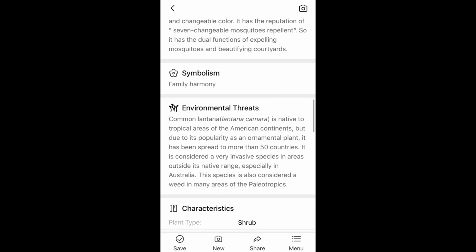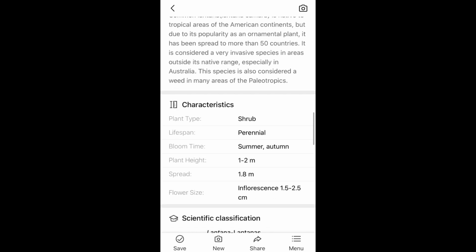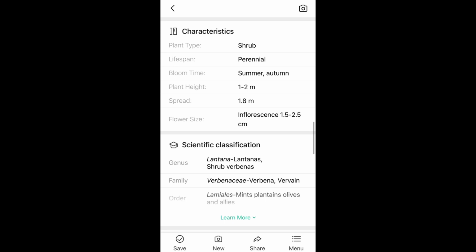Some interesting facts. Symbolism, environmental threats, which is interesting. It's native to tropical areas of American countries, but due to its popularity as an ornamental plant, exactly like I said, it looks pretty, it has spread to more than 50 countries. It is considered a very invasive species in areas outside its native range, especially in Australia. It's considered a weed. So exactly what I said. So some characteristics: it's a shrub, 1 to 2 meters. That's correct. That's how tall it was.